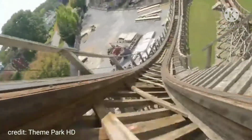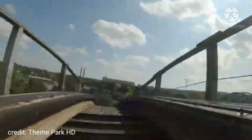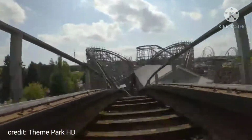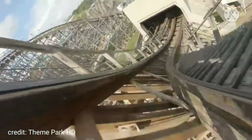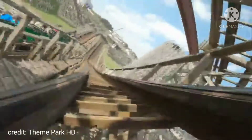Number 4 on the list is Lightning Racer. This is a dueling GCI wooden coaster. I personally love this coaster for what it is. So do a lot of enthusiasts, but honestly, at this park, it doesn't get looked to as much as the other ones, especially the Intamins. Those are usually the standout ones at the park.